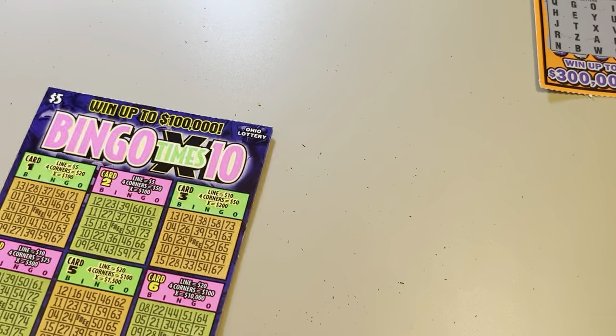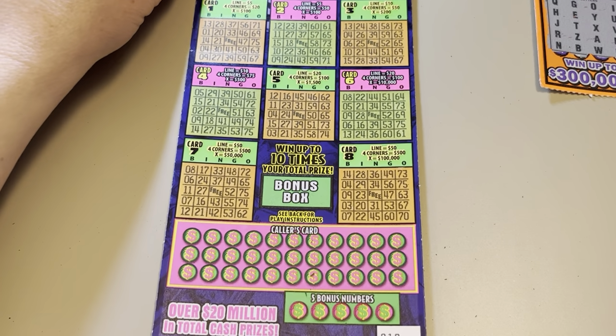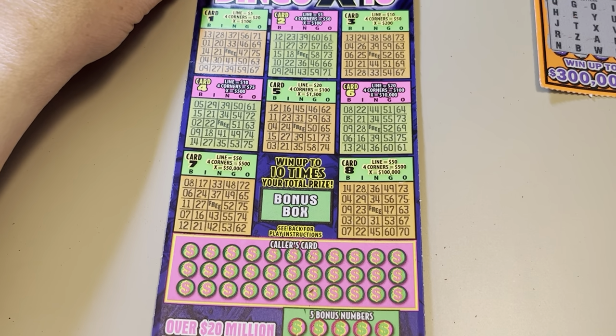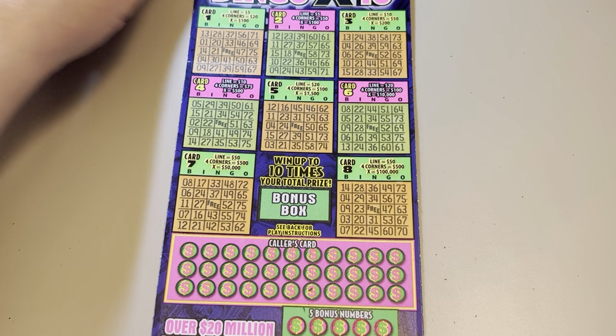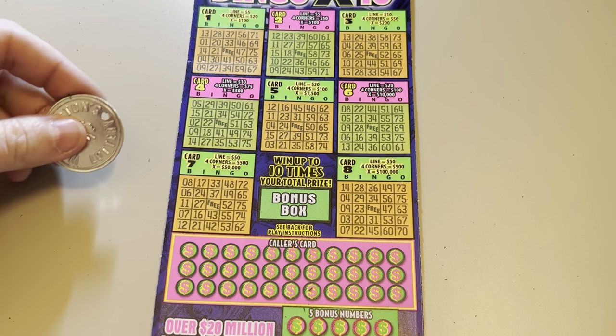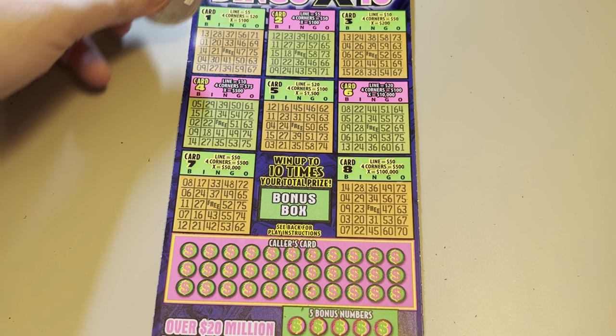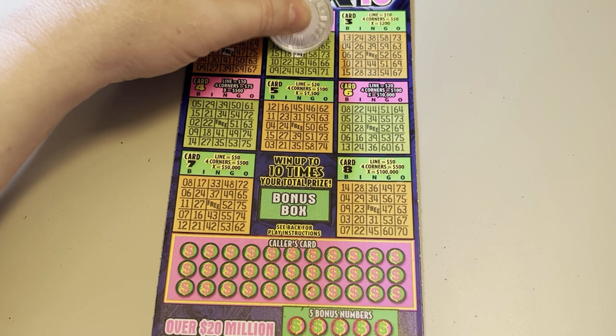All right, back to bingo. This is a $5 Ohio lottery. Bingo times 10. Let's see if we can fit all this in here. I think we're okay. Lots of numbers here. Eight different cards here, with 5 bonus numbers. Let me scratch these free spaces first. Little teeny tiny boxes.